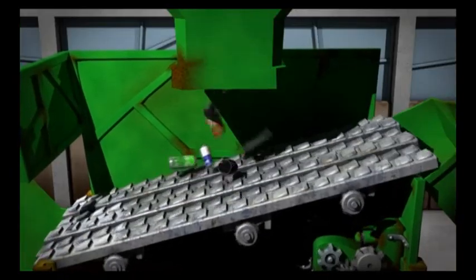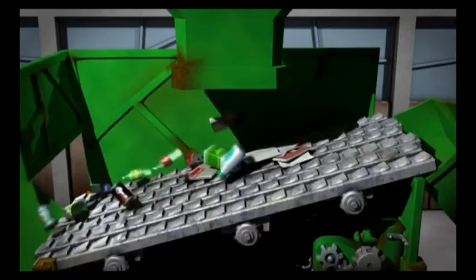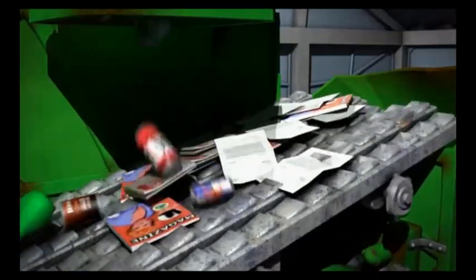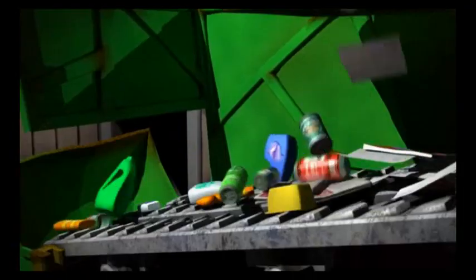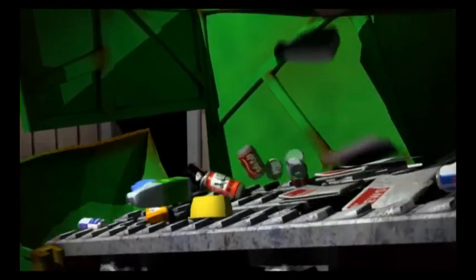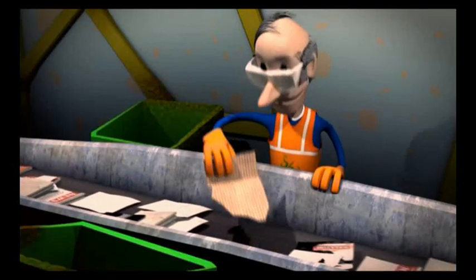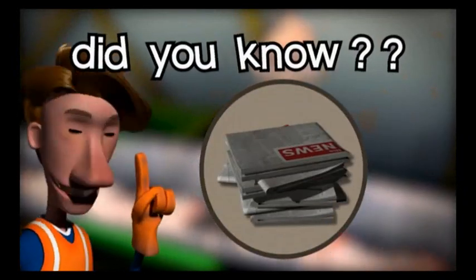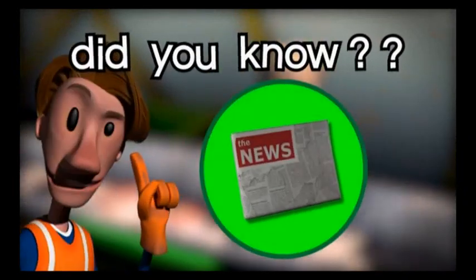The recyclables then move to the ballistic separator, which separates the paper and card from the other items. The flat things, paper and card, move up the separator, and the 3D things, like bottles and cans, roll down it. The flat things are then sorted. The card can easily be picked off the conveyor, leaving just the paper. It takes just 7 days for a newspaper to be recycled and come back as a new newspaper again.